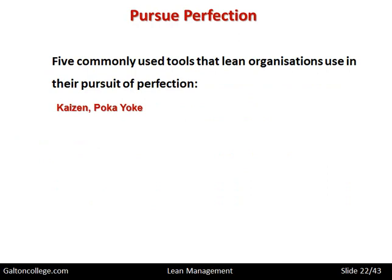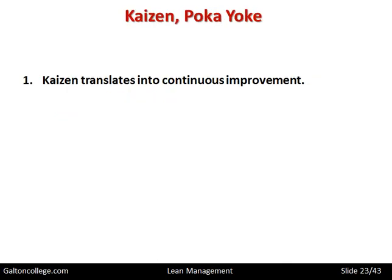Now, this idea of Kaizen, Poka Yoke, which sounds a little horrific. Well, Kaizen simply translates into continuous improvement. The idea of Kaizen is to continually search out improvements. It's not complacent. It does not rest on its laurels. It does not say, well, job well done, and sit back. This one is continually looking for improvements. And that's the idea behind Kaizen. That's what Kaizen is. It translates into continuous improvement.